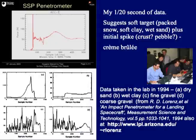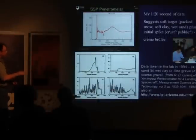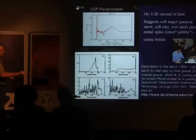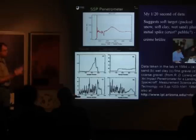And that's what happened. During my PhD, I tried it in dry sand, and dry sand has this nice convex profile. When you squeeze dry sand, the grains sort of lock up, so you get this increasing resistance with depth, very characteristic of that kind of material. Wet clay deforms as a sort of plastic, with a constant resistance, and gravels have a spiky signature, with the size and spacing of the spikes relating to the particle size. All made sense to me. Then we got the data from Titan, and it looks like none of these, which is great.